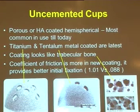Now a few points about the cup. Usually most of the cups are either hemispherical or sometimes broader at the periphery, like the PSL cup from Stryker. That is very good for protrusio and when the acetabulum is soft. It takes fixation over the periphery. It is broader at the periphery. But most cups are otherwise hemispherical.